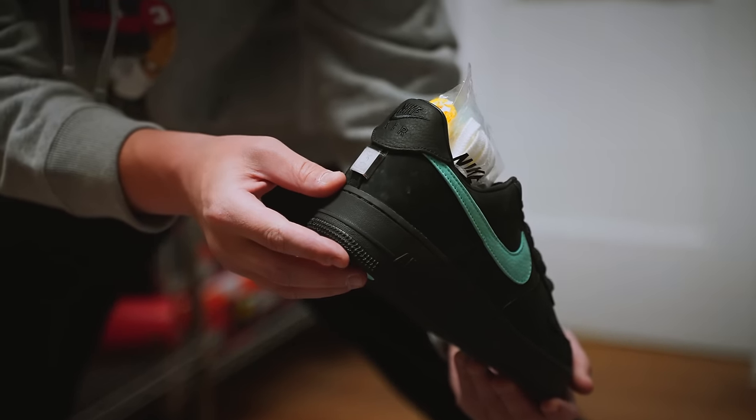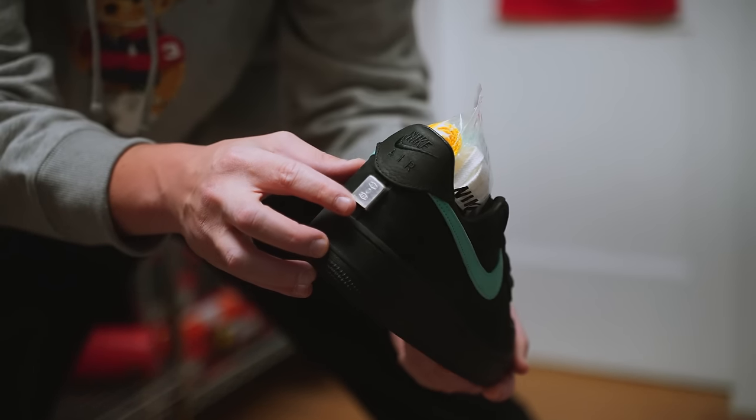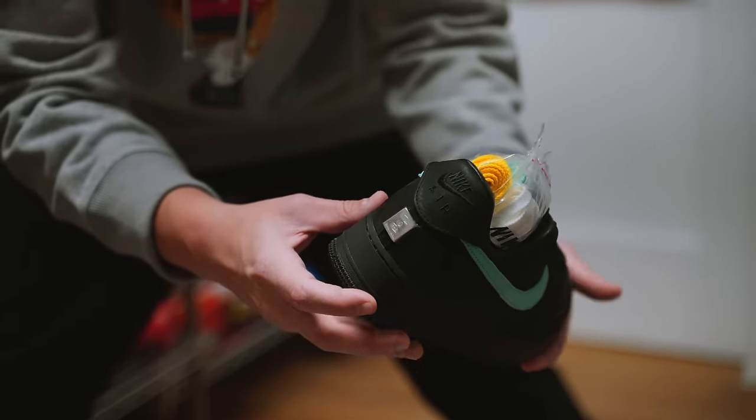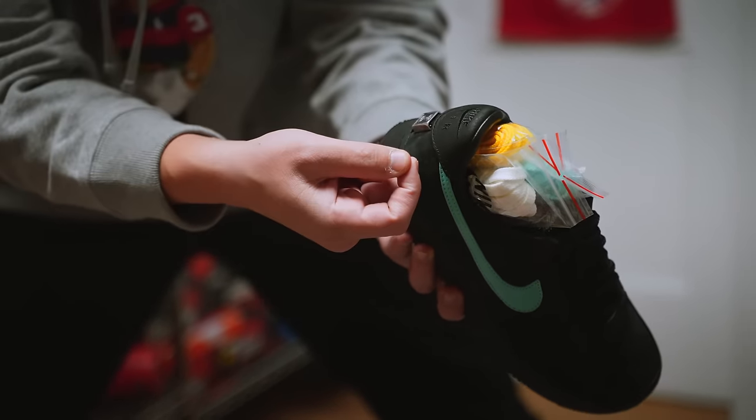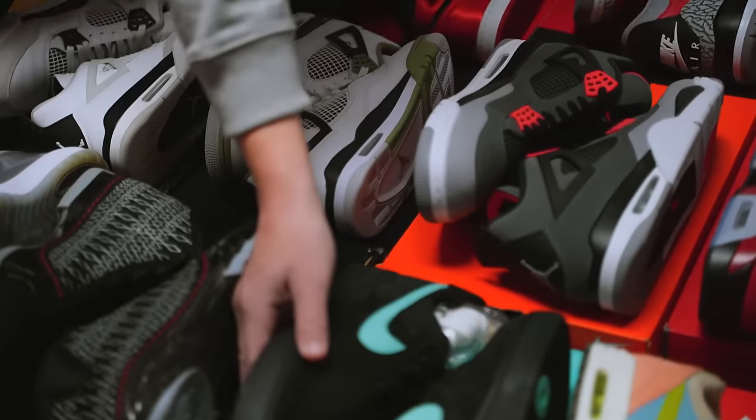Every time I buy these, though, I really want to make sure that there's that piece of plastic on top of the silver, because I feel like if it's not there, it's just not officially DS, you know? If you buy this shoe, you should be able to undo that sticker right there, personally, in my eyes.